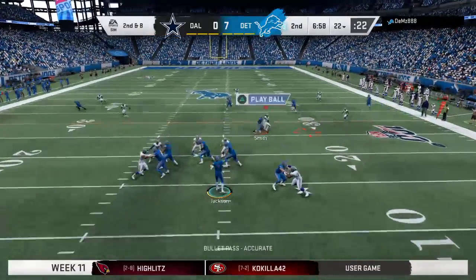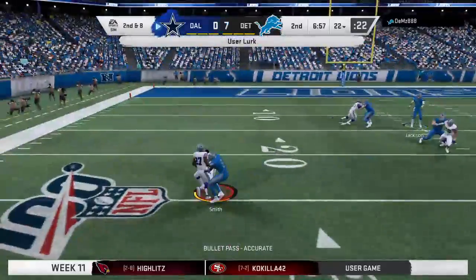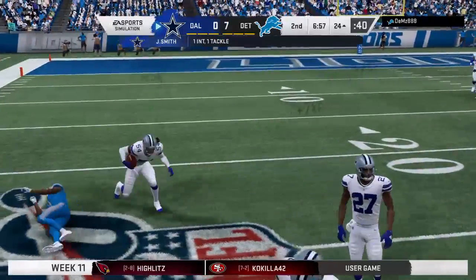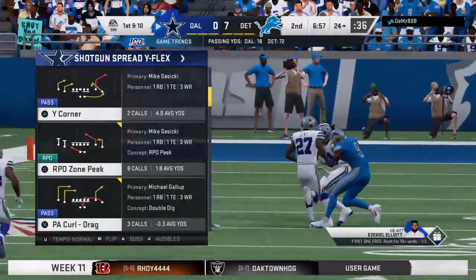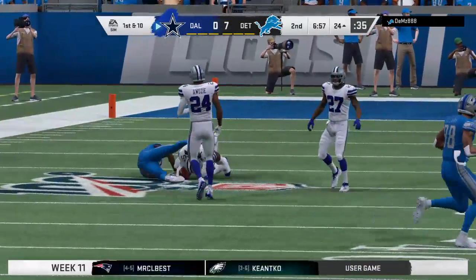From the 22, Jackson. Is this intercepted? It is. It's intercepted. Picked off by the linebacker, Jalen Smith. And they have the football and will take over at the 24-yard line.